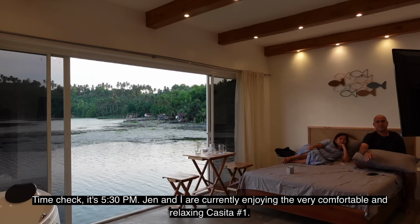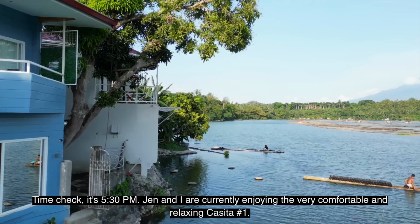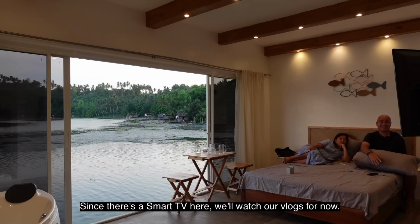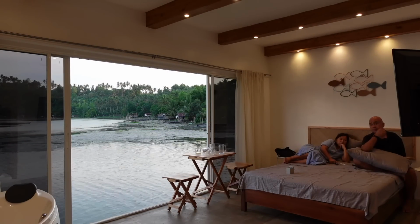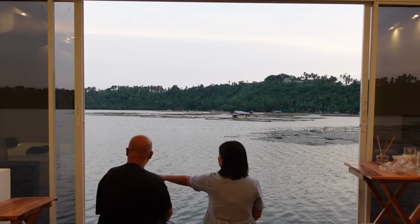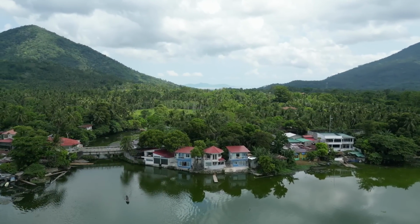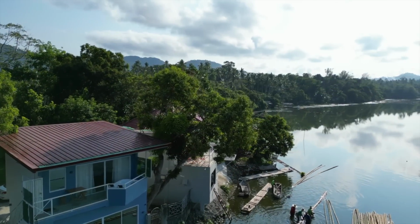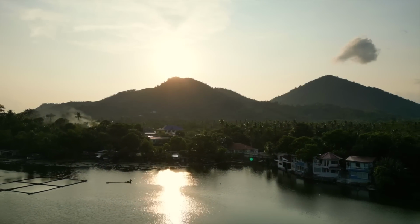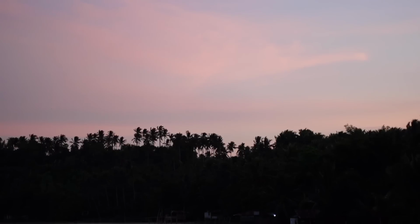Time check, it's 5:30 p.m. and Jen and I are currently enjoying the very comfortable and relaxing Casita 1. And by the way, since they do have smart TV here, manood muna tayo ng mga vlogs natin. Look at the color of the sky, ganda.